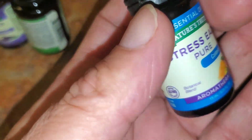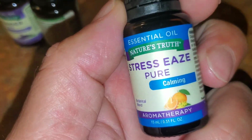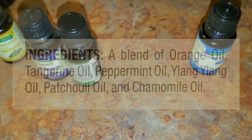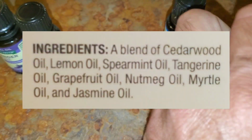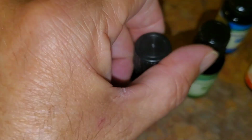I'm gonna use Stress Ease. I don't know what this is called. I'm gonna put the ingredients right here, well, the aroma to it, because of course it's not telling you which one. This one is Happiness. Again, I'm gonna put what oils are in it. I'm gonna use Peppermint. I'm gonna use Lavender.